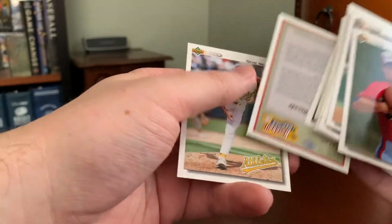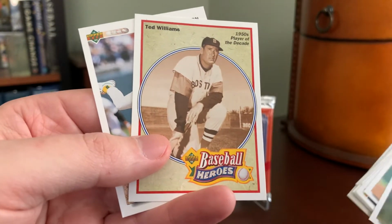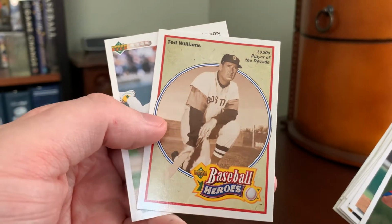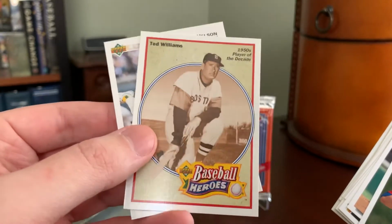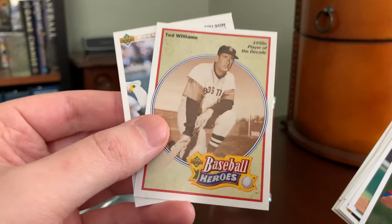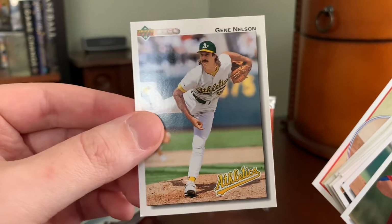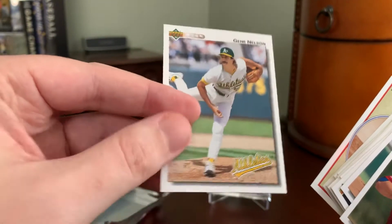And it looks like we did pull one of the Ted Williams Heroes inserts. So this is a cool card. As a Red Sox collector, I enjoy these, and this is one of the better images that I can recall from this set. So back in the day, had I pulled this in the summer of '92, this would have gone right into a top loader and into my little shoebox where I housed the most prized cards in my collection. So kind of fun to pull one of those all these years later. And then we finish with Gene Nelson anticlimactically with a dinged corner to boot.